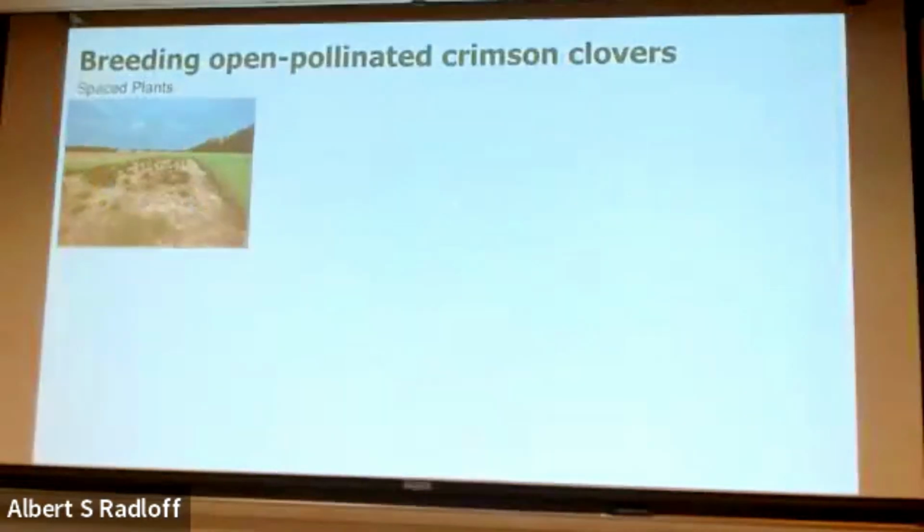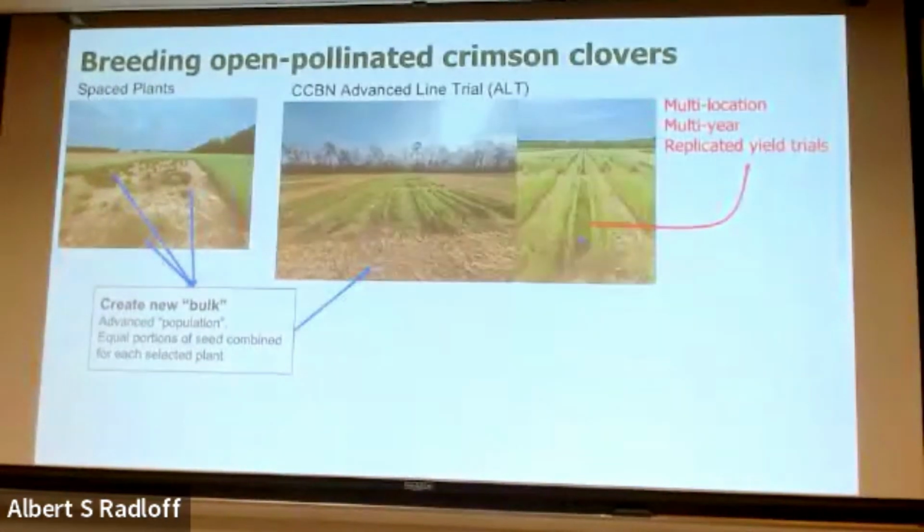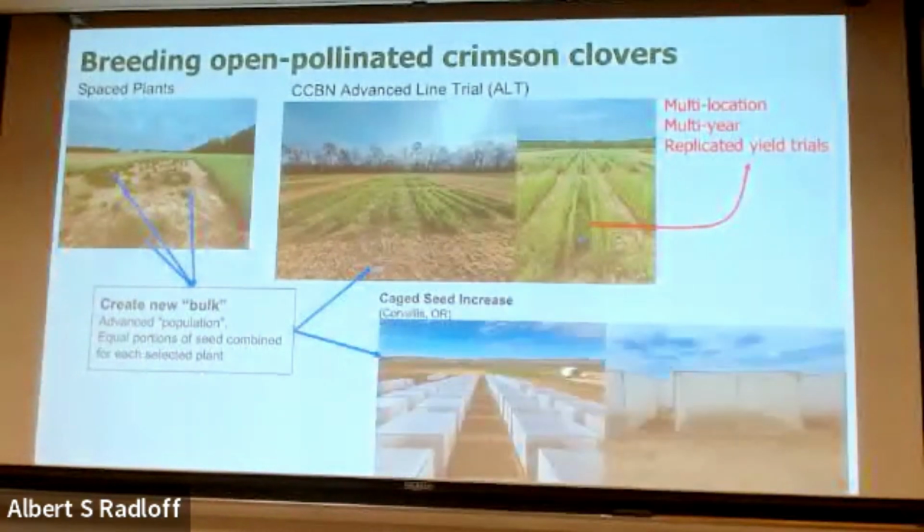The other thing that we do with the selected plants from the spaced plant nursery is create a bulk, also called a synthetic line. From the selected parents, we combine equal portions of seed to basically make an advanced population, if you will. Those go into the Cover Crop Breeding Network's advanced line trial, which is a multi-year, multi-location trial. This is the first time that we get yield data, in terms of biomass and quality, from any given entry. There's also going to be a seed increase as well.